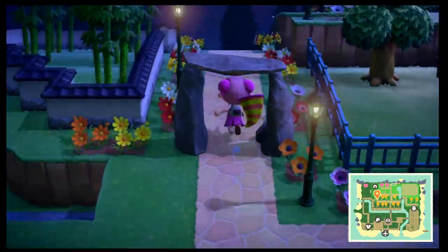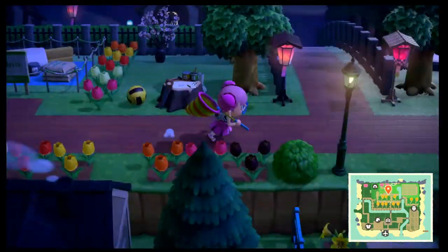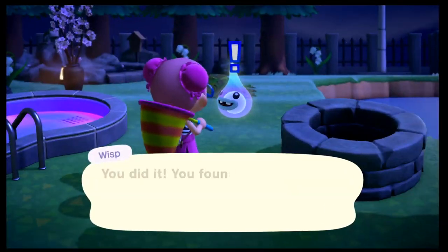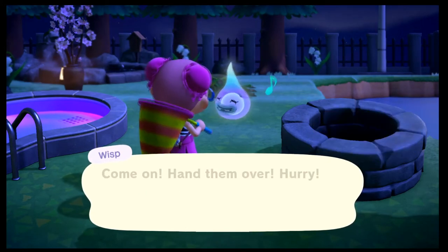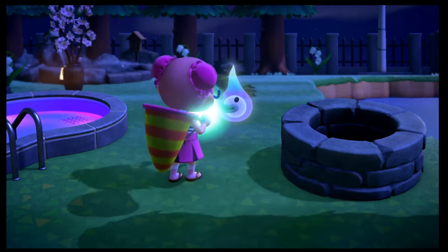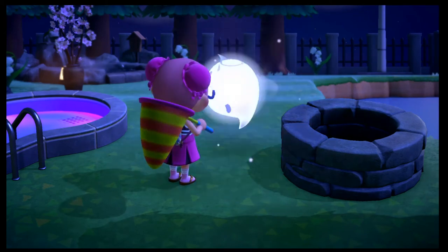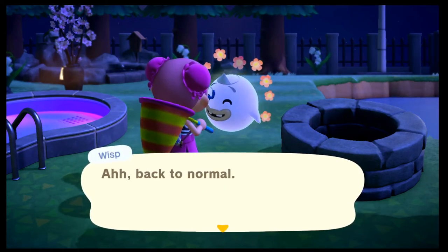That's the next place for Ron to go. Yes, you better stay where you are most safe. You did it. You found all pieces of my spirit. Come on, hand them over. Here you go. Perfect. All five pieces. Ta-da! All back to normal.